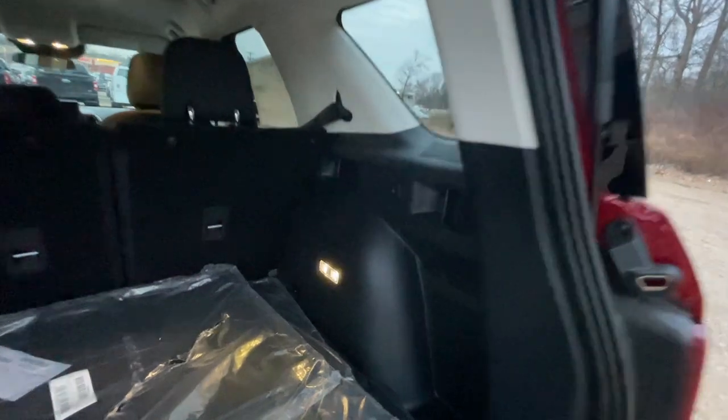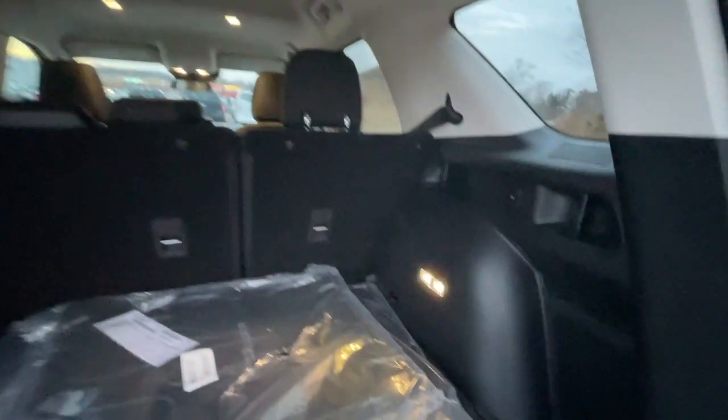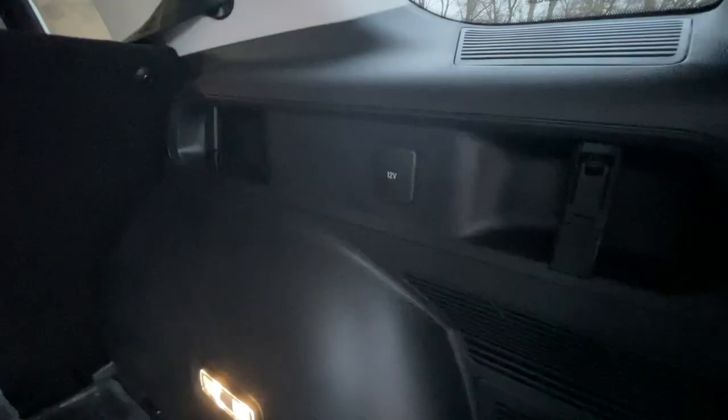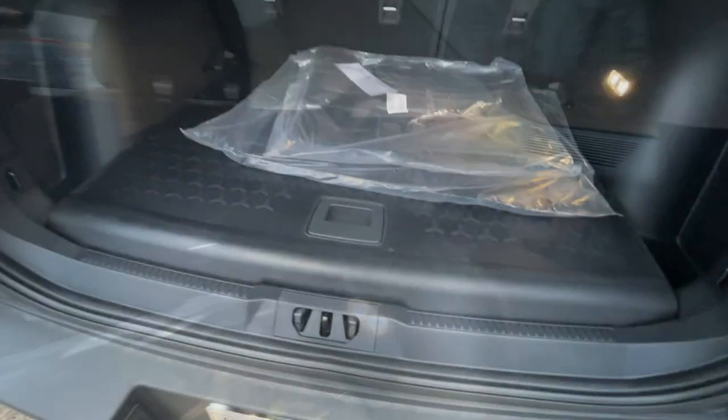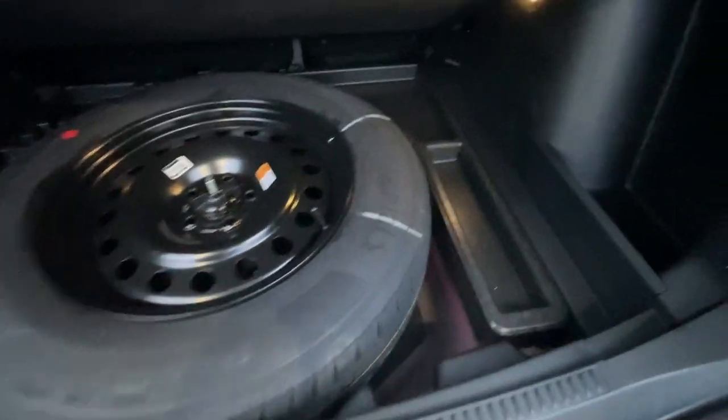They're LED. And here is another light inside. But I really wish there was another light up here, because this light doesn't seem like it's doing a lot. They're going to be at 12 volt. To the right, some hooks right here. And right underneath, there's going to be the spare tire with a good amount of storage place.